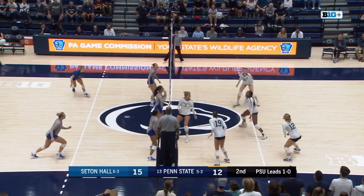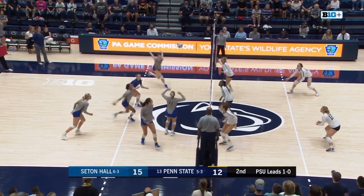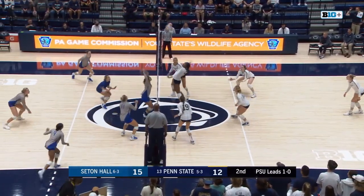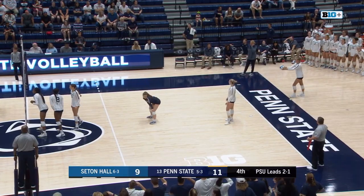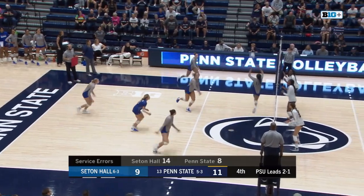And Tooley tries her kill. That one's going to be sent over by Cassie Kirshen. Klungel will put that one up for Perry Lucas. Holland keeps it up. Mac Pedraza sends it over. Taylor Trammell's kill attempt, and it lands. Boys, stay off the ball. Interesting. Well, Pedraza sends that one over for Seton Hall.